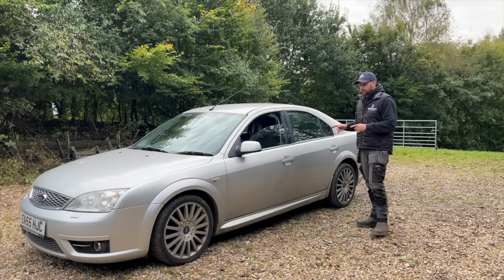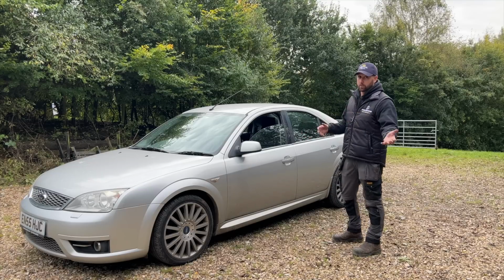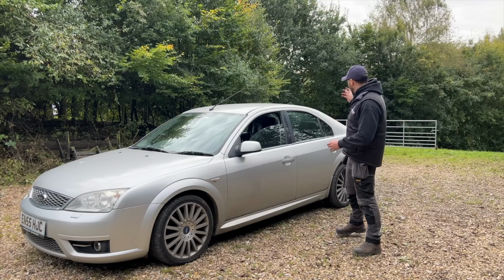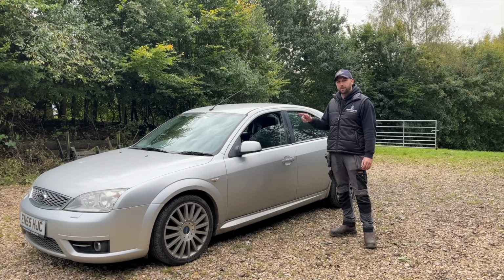Now, this particular example, although it looks a little bit tired at the moment, the reason I've chosen this one rather than one of the others that are for sale, and there are a few, is of course I got it for a great price, but more than that, this is an incredibly high spec example.